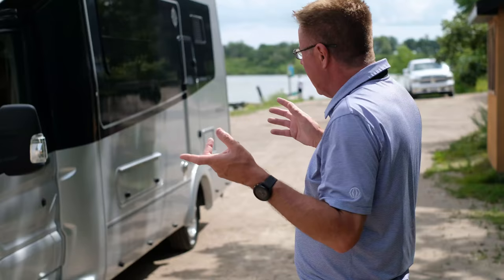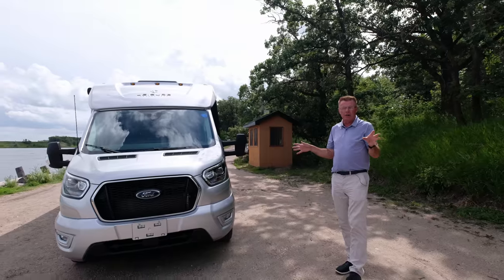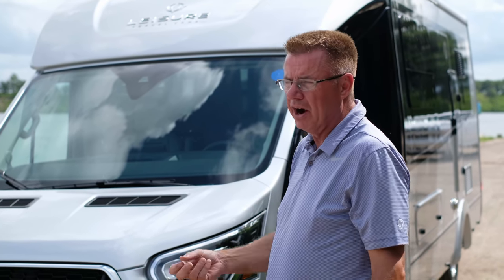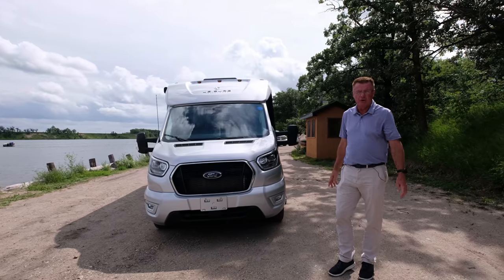And let me tell you something. If you've never driven the brand new Ford Transit chassis, it has more power for a small motorhome than anything else in the marketplace. 310 horsepower and 400 foot-pounds of torque. It's like a rocket ship going down the road.